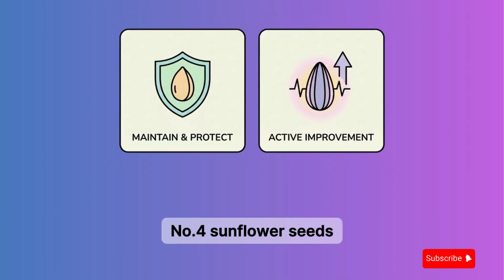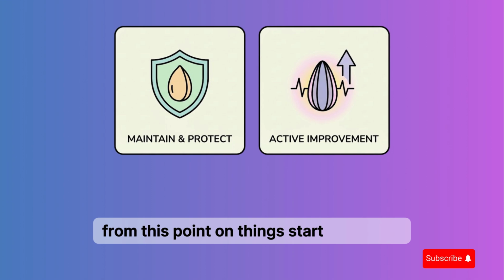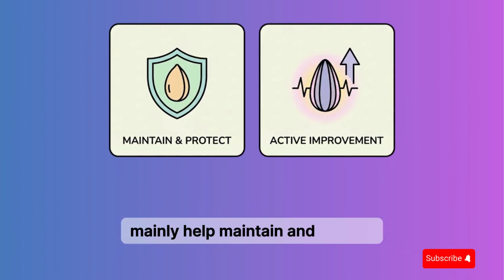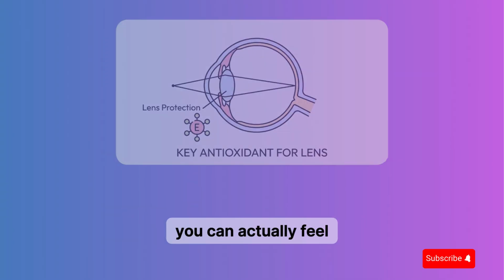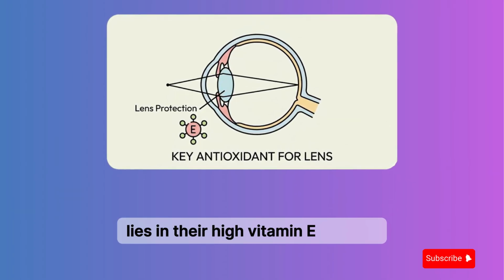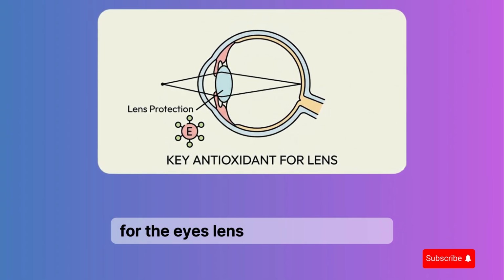Number 4. Sunflower seeds. From this point on, things start to change. While the previous seeds mainly help maintain and protect, sunflower seeds are one of the first options that can create a difference you can actually feel. Their greatest strength lies in their high vitamin E content, one of the most important antioxidants for the eye's lens.